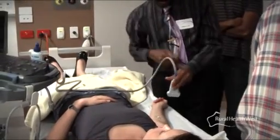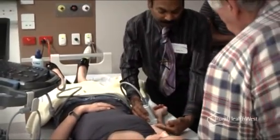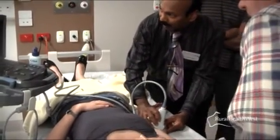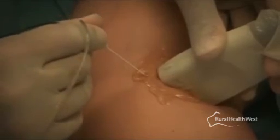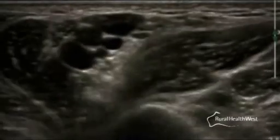The best way is to go proximal. Rural hospitals do have an ultrasound machine, so we use the ultrasound to visualize where the nerves are. Nerve stimulators are available at very reasonable cost, and with the combination of nerve stimulation and locating the nerves where the pain is coming from, we take the needle close to that nerve and deposit the local anesthetic, and that's going to control the pain.